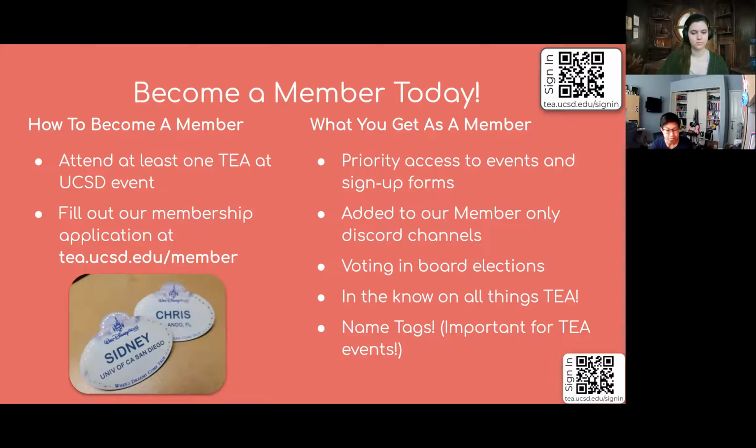But what do you get as a member? We'll try to give you priority access to events we host, and sign up forms for competitions and stuff like that, so you'll get those links first. We haven't added these yet, but we'll soon add member only Discord channels, where like-minded people can talk about theme parks and stuff. You'll also be able to vote in our board elections when those happen. Be in the know in all things TEA. When events are released, we try to give them to you as fast as we can, because those usually fill up super fast.